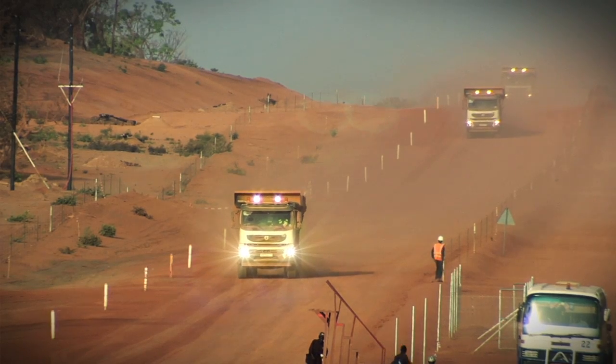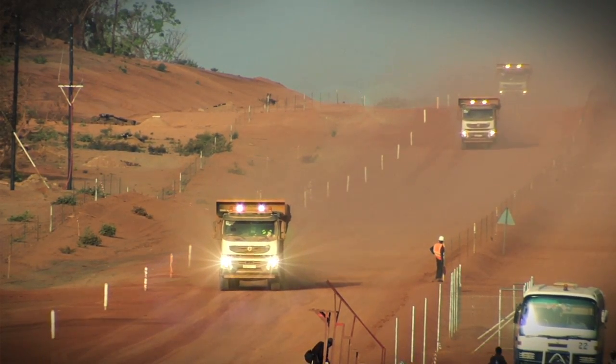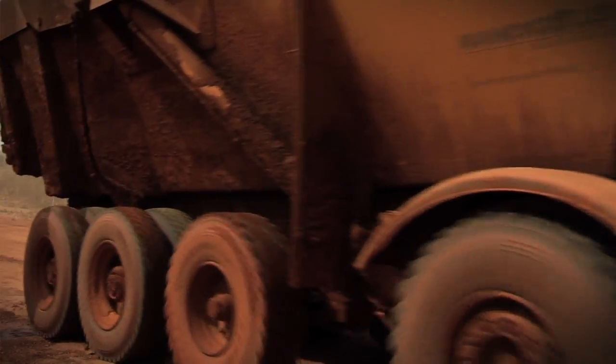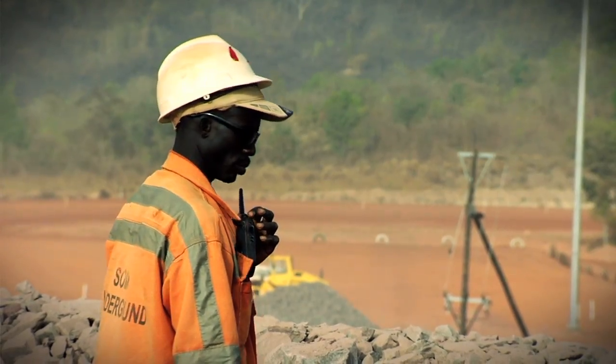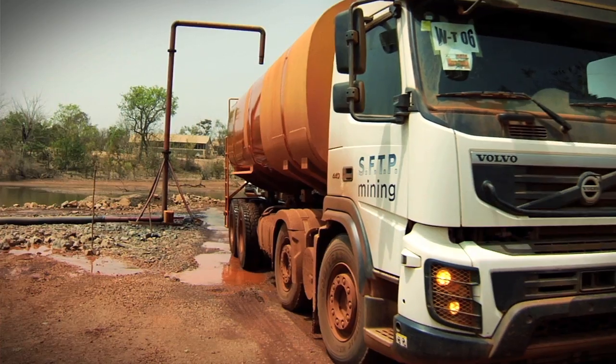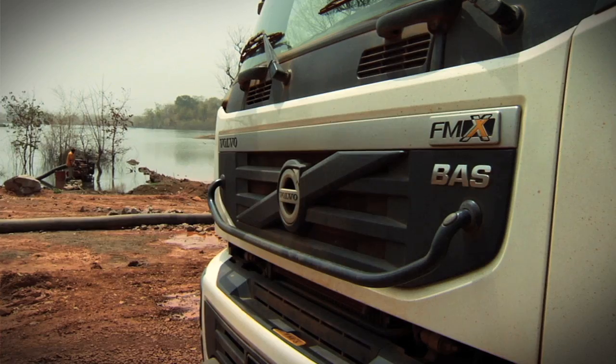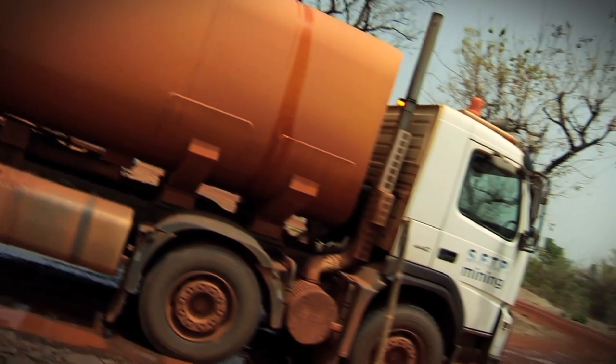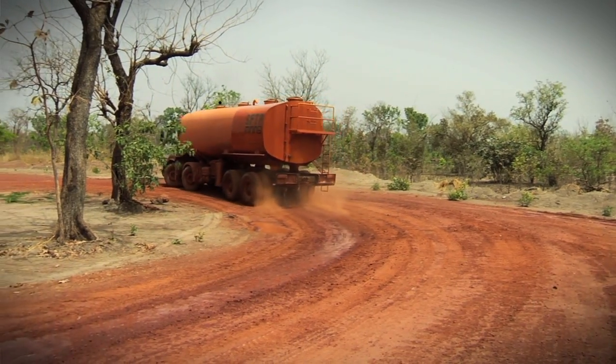BAS Trucks can also guarantee more than 80% use of your truck throughout the entire duration of the project. BAS Trucks will provide continuous improvements to the current range, develop new applications, and listen carefully to the needs of its customers. In conclusion, we at Randgold Resources are very happy that we went for our partnership with BAS Volvo Trucks, and that we chose the Volvo truck. It's a hell of a truck to operate.